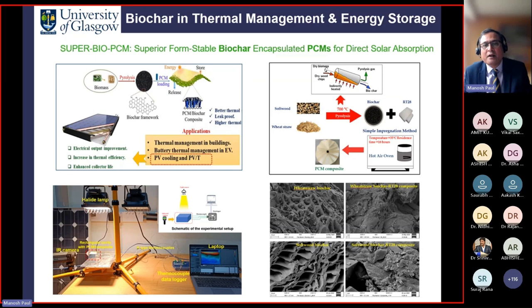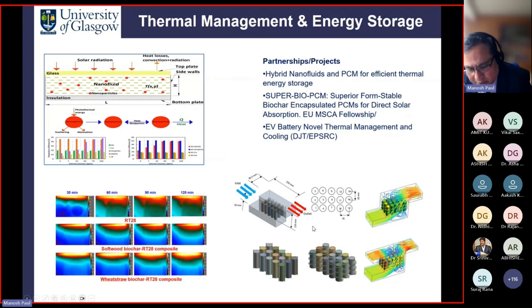But there's a problem that biochar could come from different sources. And as you see from my lab, pyrolysis is completely process dependent, also feedstock dependent. Therefore, we are looking into the challenges, and we already published recently very good papers on this. We are also looking into other options, like some intelligent options like hybrid nanofluid, and the combination of phase change material in addition to this biochar phase change composite, and looking into not only these solar thermal applications.